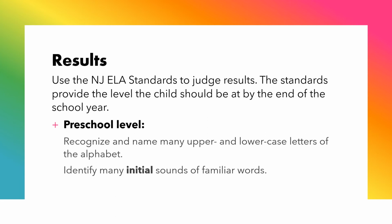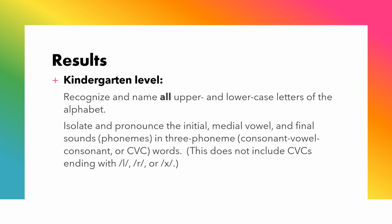So for the preschool level, they should recognize and name many upper and lowercase letters of the alphabet and identify many initial sounds. That means first sounds of familiar words. So we don't expect them to know all of the upper and lowercase letters yet. And we don't expect them to be able to break apart the sounds in the words. Only some of the words they should be able to break apart the first sound, probably the simpler, easier words that you say first. They go in order of more difficulty.